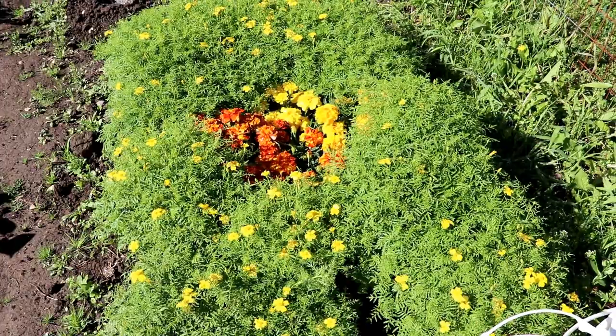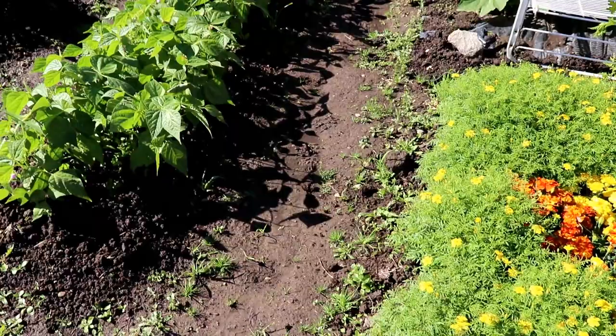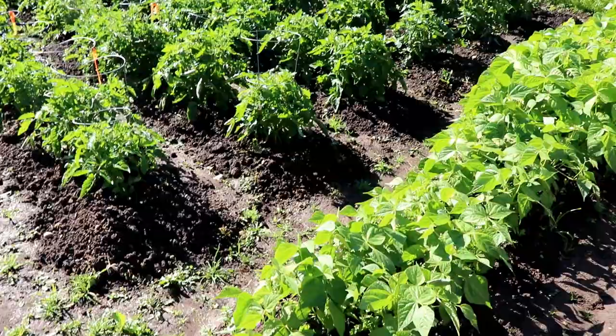The sun is just hitting them, and guess what, which comes as no surprise, it rained all day yesterday. You can tell the ground is moist. We got really super good drainage in this garden, so there's never standing water. It always drains away, so we're really lucky there, but it rained all day again yesterday.